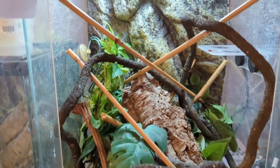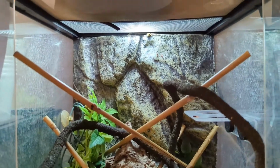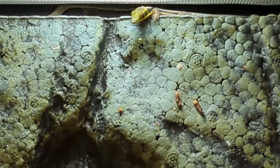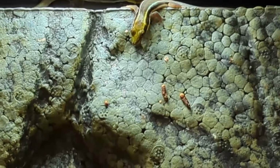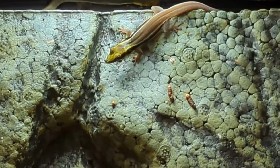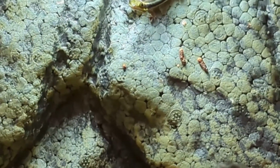This is my neon day geckos tank, and there you can actually see one of them. There's 4 in here. These guys are freaking adorable. These are one of the only geckos that I've ever owned where I genuinely enjoy just watching them do their thing. They're so cute. Like, look at that. Oh my god, I always get a kick out of these guys. I want to put them in a 18x18x24 just like the 2 tanks I just showed you, but I can't do that just yet.